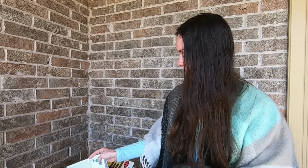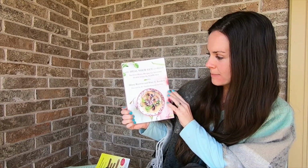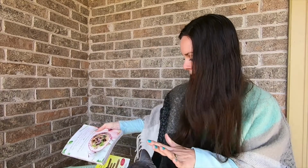So I decided I'm going to commit to doing the GAPS diet. So I made a menu plan. I got this book, so I'm going to show you. We have the Heal Your Gut cookbook. So I got this one. I read through it, went through all the stages, and I made a menu plan. And I thought, you know what, if I just make a menu plan, I can kind of wrap my brain around this. So I did, and I waited, and I waited, and I waited a little longer, and finally I started.